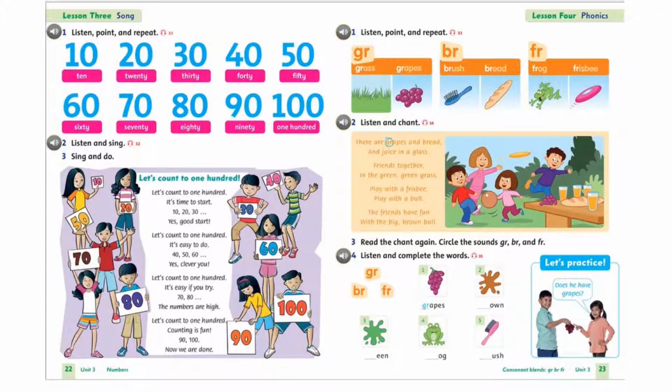Listen and repeat. 10, 20, 30, 40, 50, 60, 70, 80, 90, 100.